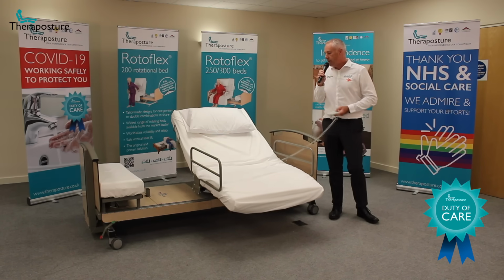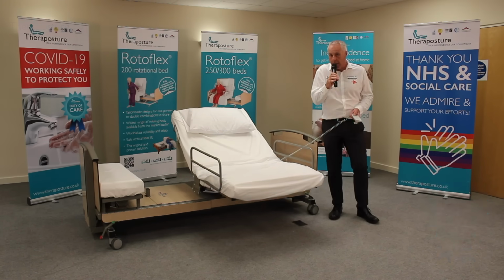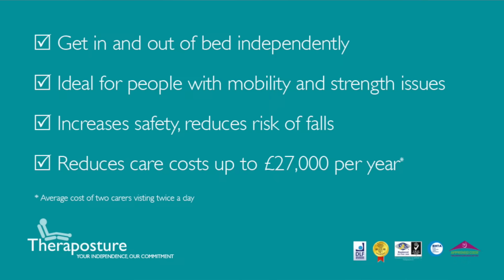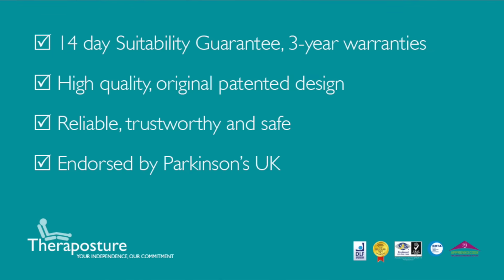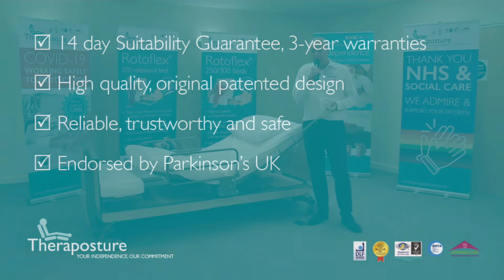So the warranties that come with these beds are fully inclusive. They're 3 years, they cover parts, they cover labour, call-out costs, we offer weekend breakdown and public holiday breakdown. As I said, they're fully inclusive. There is no cost if you ever have a problem, which is very unlikely because the beds are so reliable. Warranties can be extended as well for up to 5 years.